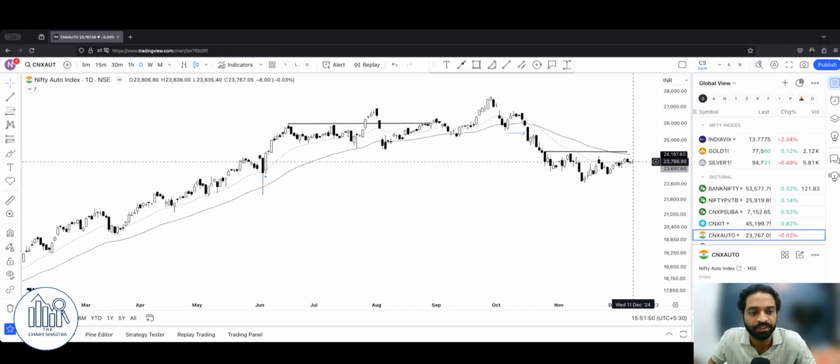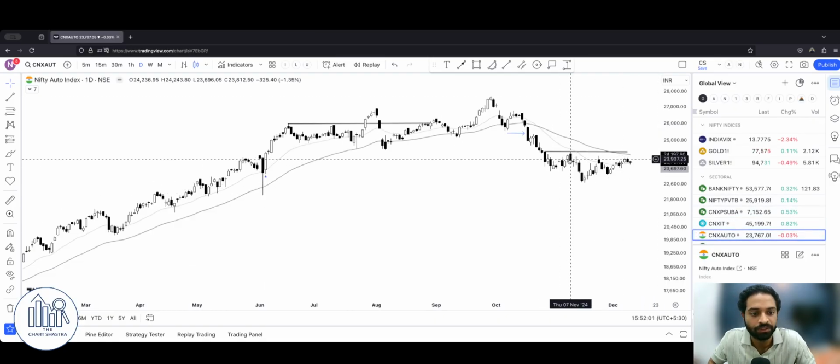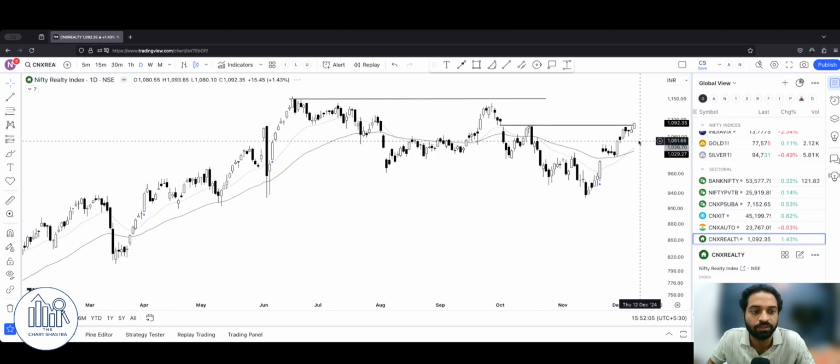Auto, again, there is weakness in the sector. This is the classic example, right? You see the strength of the index or the sector here. It is non-stop moving up, and you see the weakness in the other sector. There is actually no buying happening here. That's what I differentiate between strength and weakness.